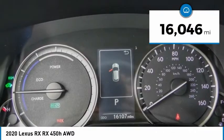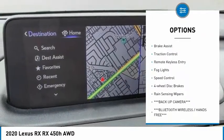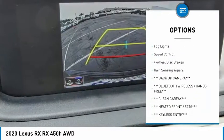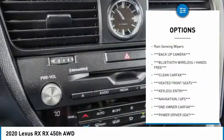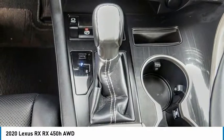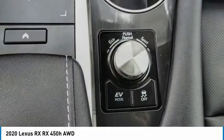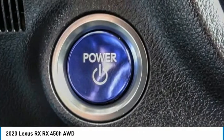Here are some of this vehicle's great options: electronic stability control, alloy wheels, power liftgate, brake assist, traction control, remote keyless entry, fog lights, speed control, four-wheel disc brakes, rain-sensing wipers. Drive away with a great deal on this vehicle. Call or stop in today.